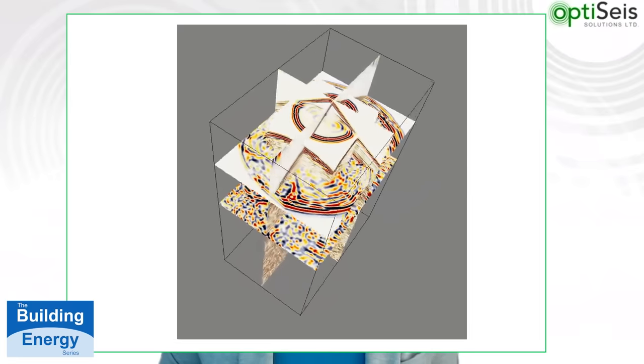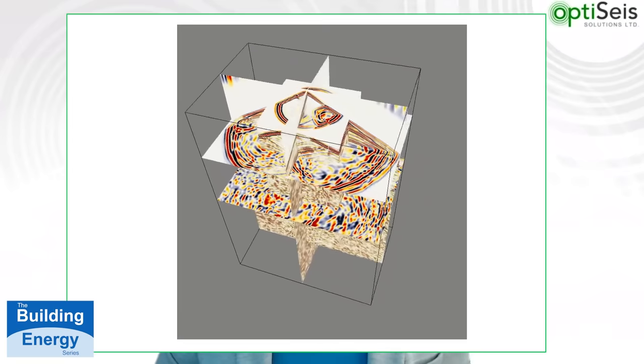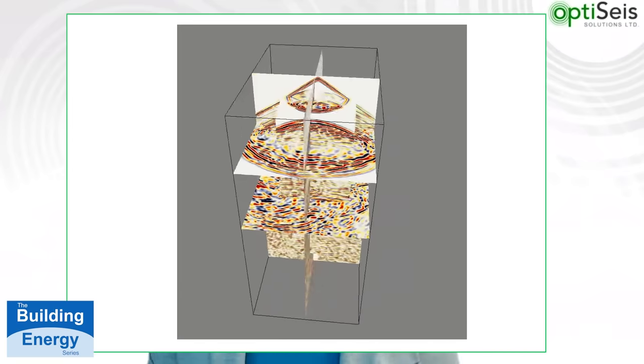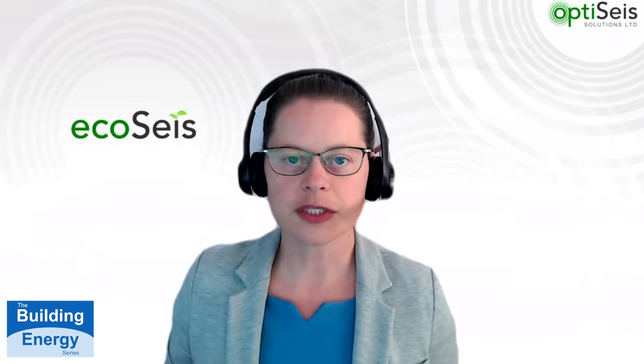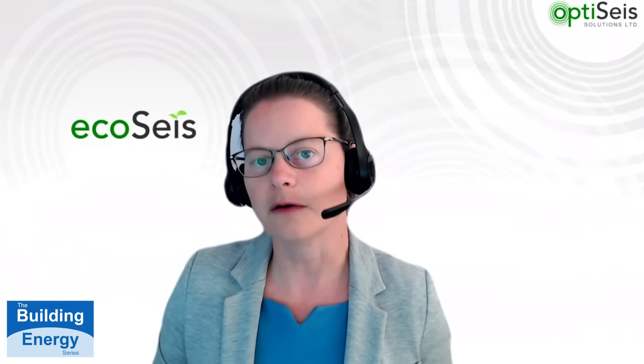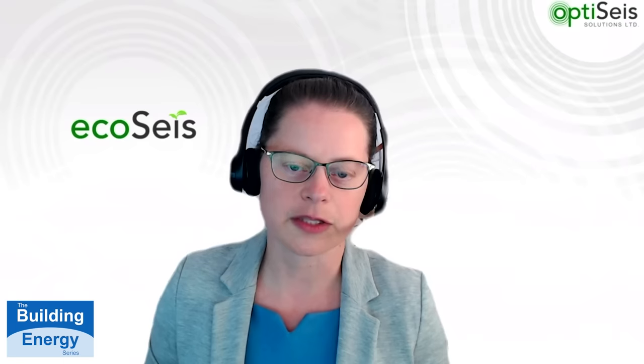So one of our specialties, with our strong background in processing and interpretation, is to really dig into the data with the client and understand what they want to use it for. Do they just need a picture of the basic rock structure over their target area? Or do they need the more subtle details on the fluid properties or the specific rock properties and how the oil is going to move through the reservoir?